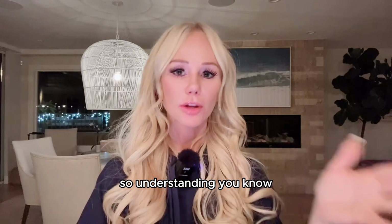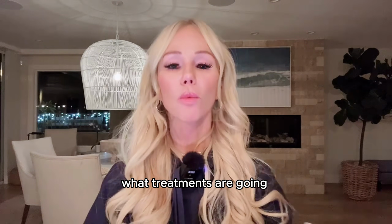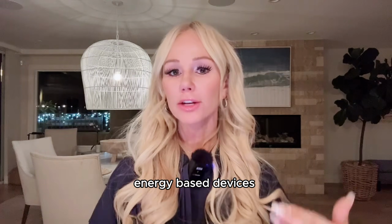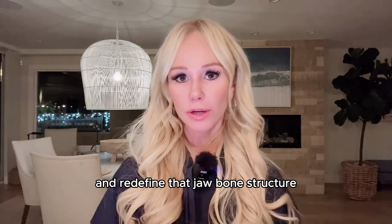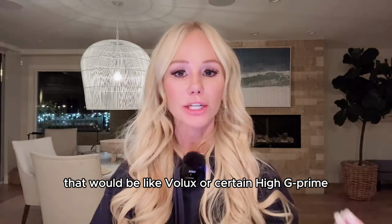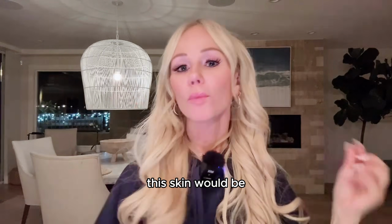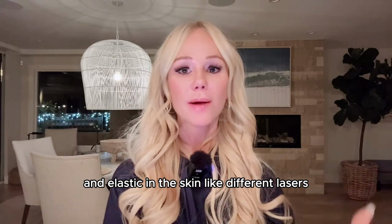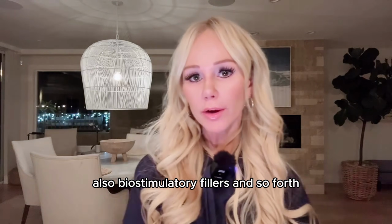So understanding that you have bone resorption, you have atrophy or thinning out of the fat pads, and you have thinning of the skin, what treatments are going to thicken the skin, like lasers, skincare products, energy-based devices? What products are going to enhance and redefine that jawbone structure and that bone that's been resorbed? That would be like Volux or certain high G prime hyaluronic acid fillers. And what would help tighten the skin would be things that are going to increase collagen and elastin in the skin, like different lasers, CO2, ablative, non-ablative lasers, also biostimulatory fillers, and so forth.